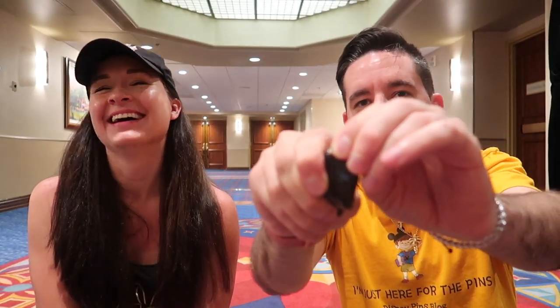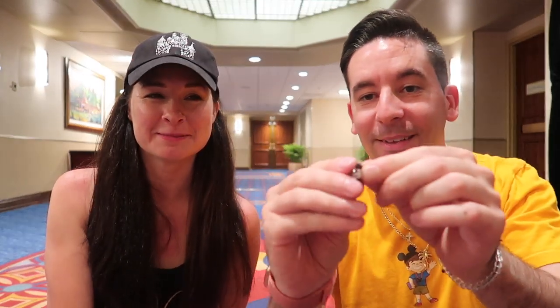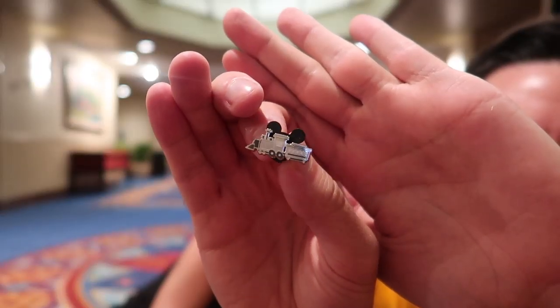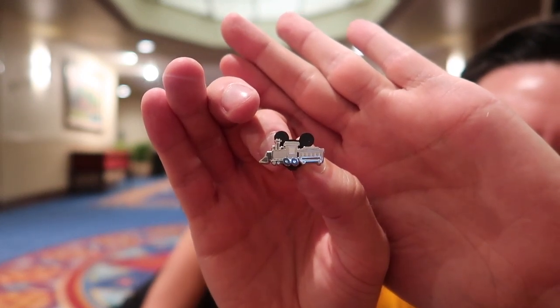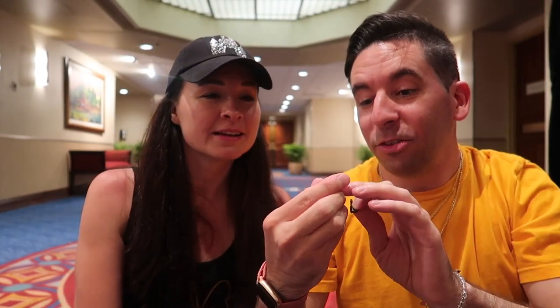Our first pin here, right off the rip. Let's see what we get. Ooh, that's a good one. It's a real good one. It's probably the best one. The best one, honestly. Because it's the Disneyland train, little locomotive. I love that one. Choo-choo. And I would show you guys the back, but it's honestly so hard to read, but it does say tiny. Limited release.